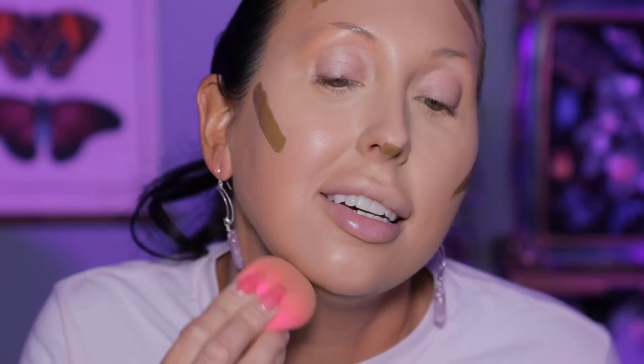I just put a little bit under here to kind of define my jawline, and I always like to make sure I'm blending my makeup onto my neck so that we don't have that line from where it goes. You know, it's like, oh, are you wearing a mask? So I'm just blending a little bit here, pressing in with my sponge.